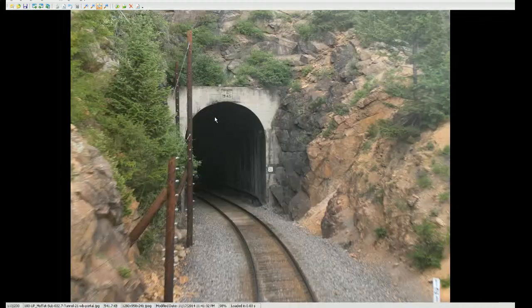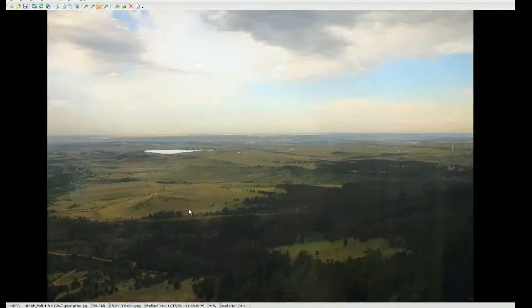Well, again, here we have Tunnel 21. This one was redone in 1945. And finally, often you're eating dinner at this point because the train gets in at 6 or 7, and you usually get dinner on the Zephyr before you arrive. So you're going to be in the dining car, and you'll start seeing as you come out.